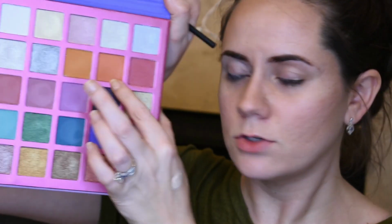Next, I'm going into this orange shade. It's a really pretty, nice shade. I really like that orange shade. It's so pretty. It's so nice.